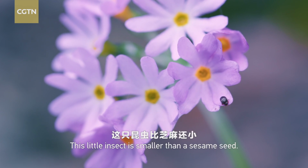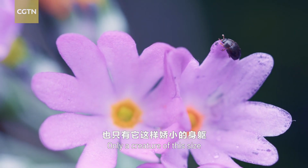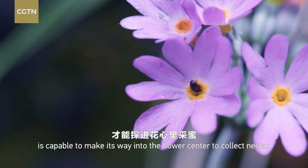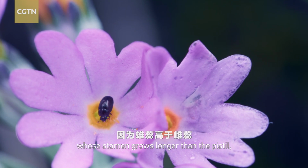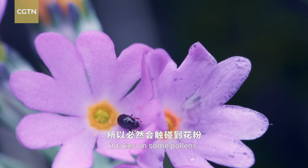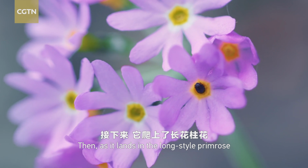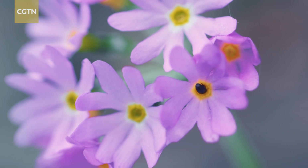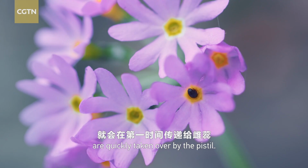This little insect is smaller than a sesame seed. Only a creature of this size is capable to make its way into the flower center to collect nectar when it goes for the short-style primrose, whose stamen grows longer than the pistil. It takes on some pollens. Then, as it lands in the long-style primrose, whose pistil is longer than the stamen, the pollens that stick to its body are quickly taken over by the pistil.